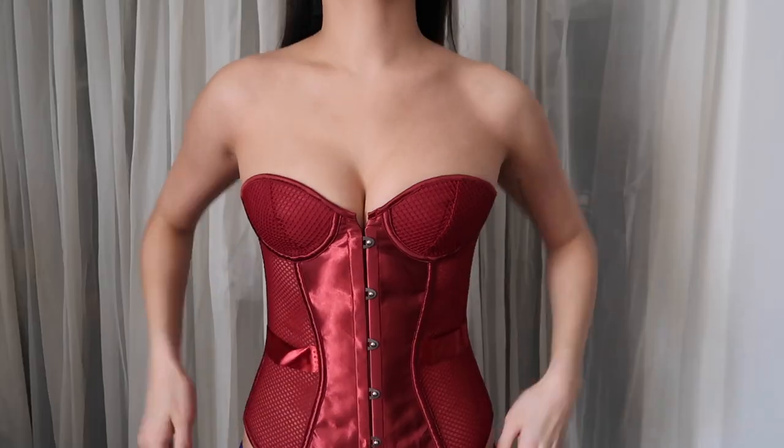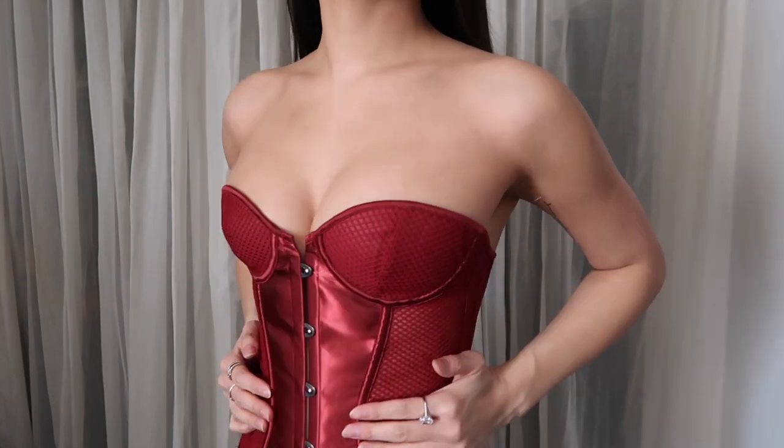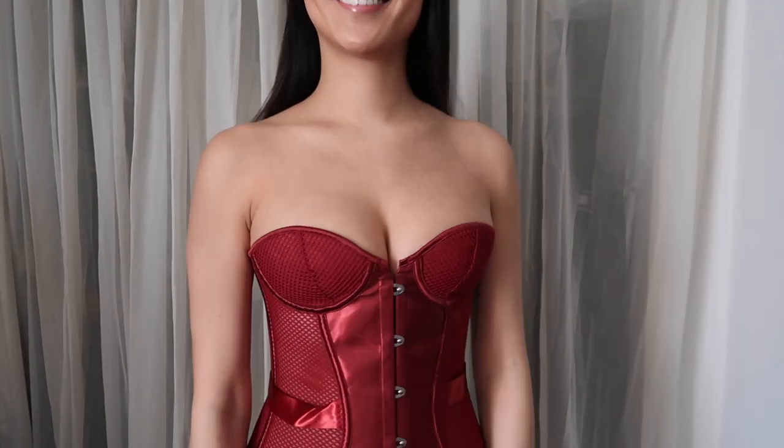But I didn't have one in this style yet, so I wanted to order it and see how I would like it, because the other corsets that I've ordered don't have a cup like this. I felt like this would do a better job of lifting up your girls. I tried this on, and the only thing is I should have probably gotten a size medium. I get all my corsets in a size small, but I probably should have gotten a medium, just because the cup doesn't make the boobs look that great. It just looks like there's too much going on. But I still really love the color and I love the design.